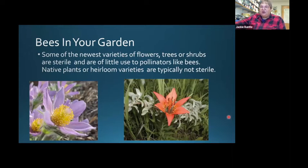Now, some of the newest varieties of flowers, like you look in the catalogs, and some of the newer trees and shrubs, they're sterile. They don't actually have pollen on them or any nectar either, and that's not friendly to the bees. So when you're looking through catalogs, if a flower says pollenless or pollen won't be a problem, that's good for us sometimes. People want that when they have cut flowers, because then you don't make a mess in your house when you bring in the flower and there's pollen everywhere, but it's not good for the bees. So you have to watch, if you're trying to attract bees, some of the newer varieties of flowers that are out there aren't great. Stick to native plants or heirloom varieties. Those often have lots of pollen and they're bee friendly. They're not sterile.